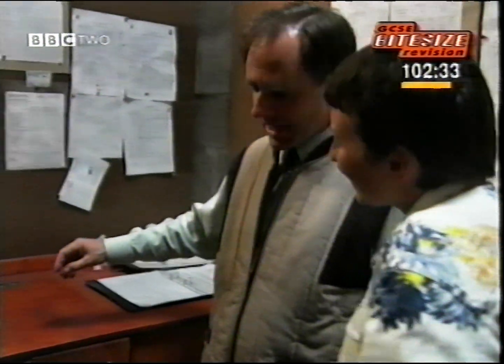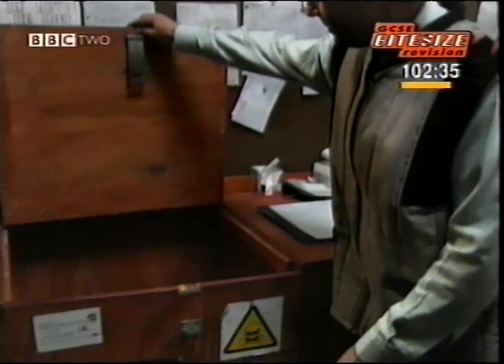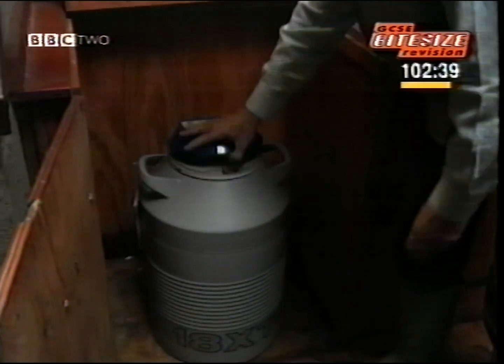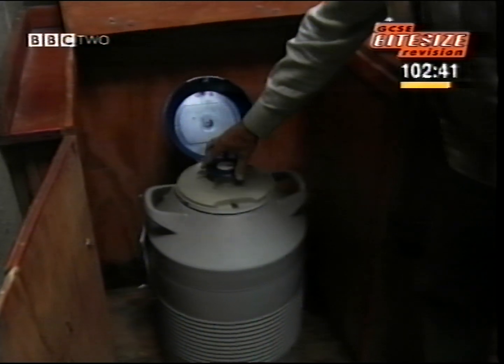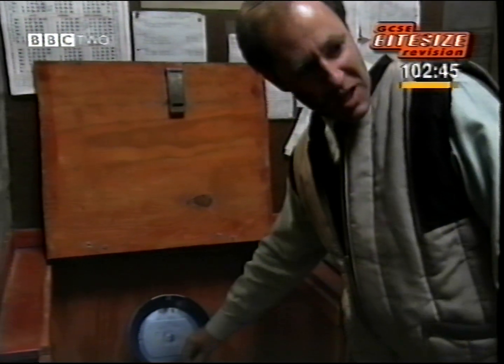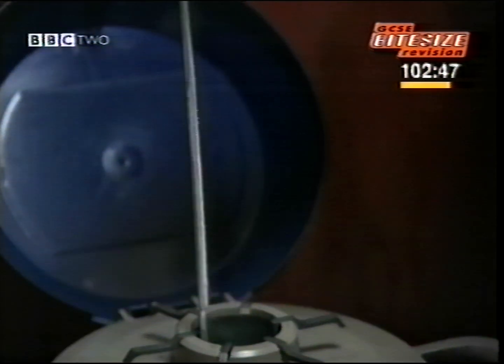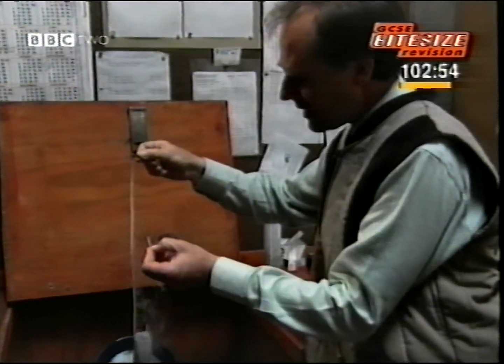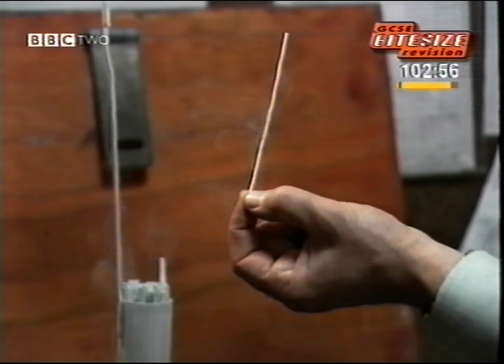This is where the bulls are kept. Well, it's not actually the bulls themselves, but this is the part that I'm interested in. It's semen from bulls located all around the world, and they're frozen in liquid nitrogen.